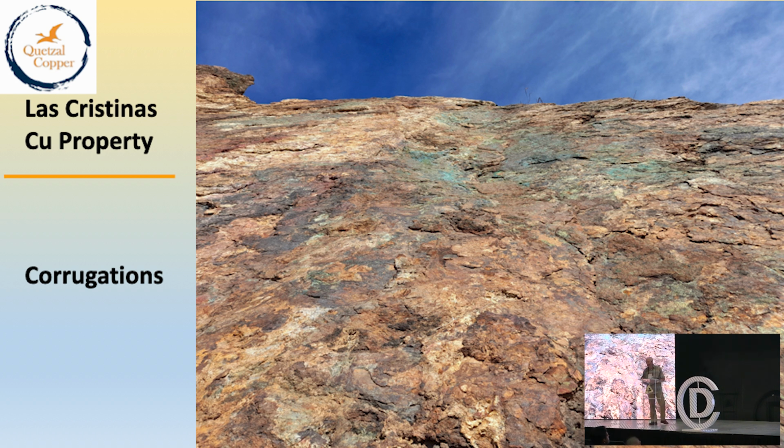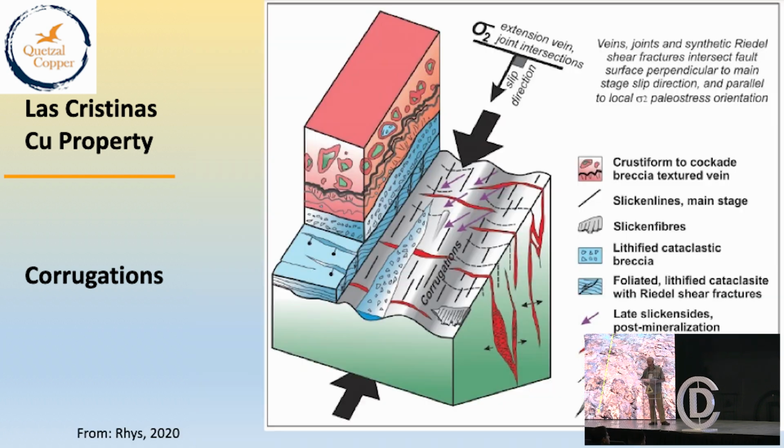During the mapping, this is the footwall to one of the main veins, I was looking up this, and it kind of struck me as being a little bit unusual. And right down there, I took that measurement, and it agrees with the same plunge as those kink folds. And it turns out, I hadn't heard about corrugations before, but David Rise published this a couple years ago, giving a good block diagram of what corrugations are, and basically they're large-scale slickensides.